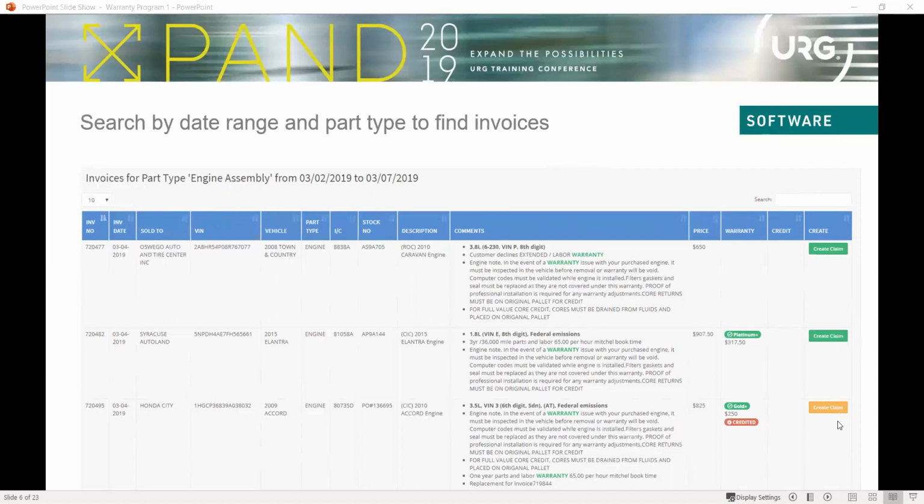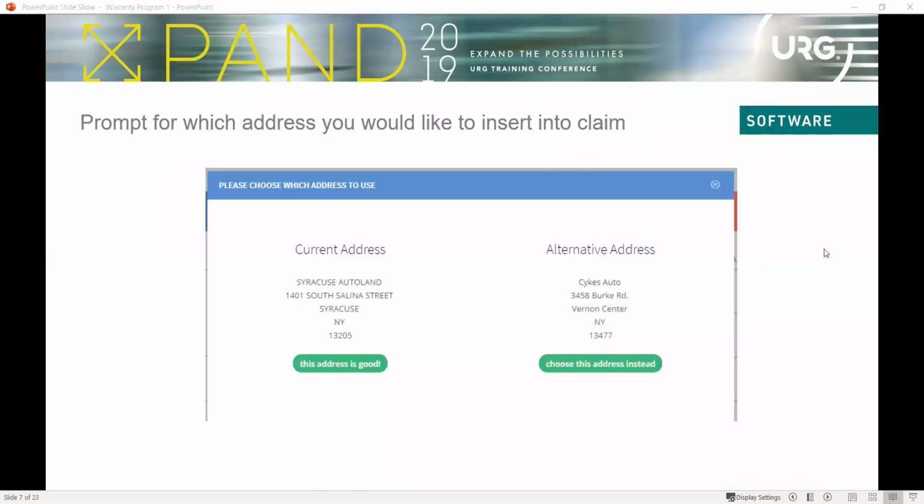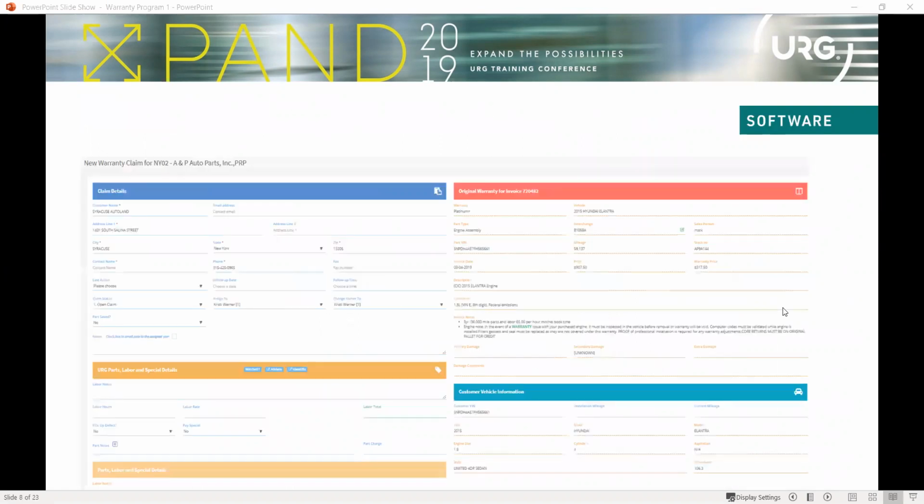Now, if something's been credited, there's been a credit issued against it, you're going to have a yellow button on the side. If you click the yellow button to create the claim, it's going to ask you if you're sure because there's been a credit written against this product already. If we click the green button, select this one, we've created a claim. You get to the next screen. Now, if your sold to and shipped to addresses are 2 different addresses, you can select from either one and choose which one you want to use. If your sold to and your ship to address is the same, it'll bring you to the next screen, which is the main claim screen, and this information will already be put in there.